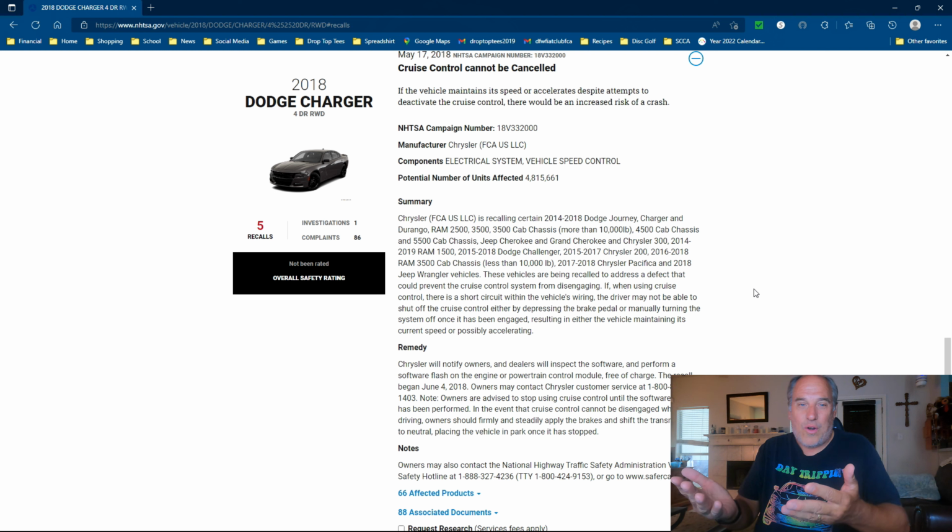And then, this is kind of like a lot of warnings on boxes. Do we really need this? Like, just cut this out and reduce the bad apples in the gene pool. Owners are advised to stop using cruise control until the software update has been performed. To me, this is a huge no-duh. It's like, if my car may not slow down and may even accelerate and I can't stop it, I don't think I'm going to use cruise control. I don't care if you recommend that or not. I'm not doing it. But the last thing is what to do if that actually happens to your car.